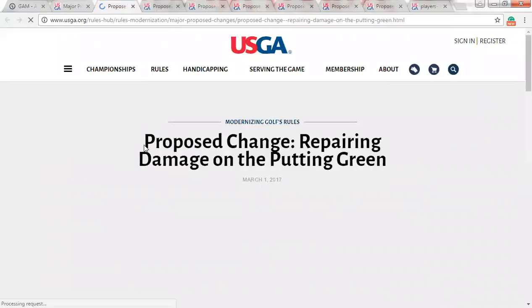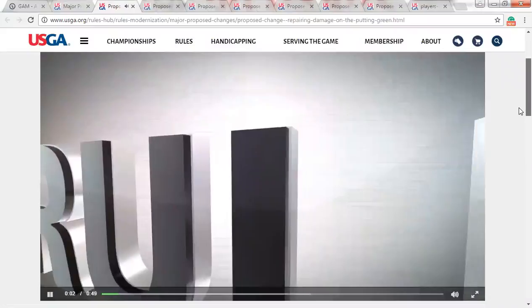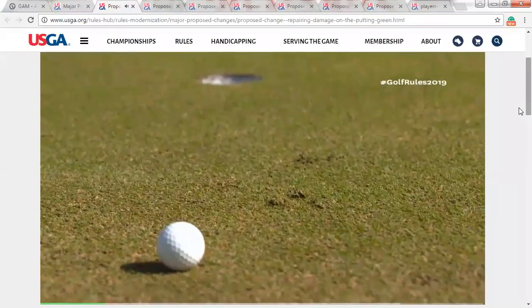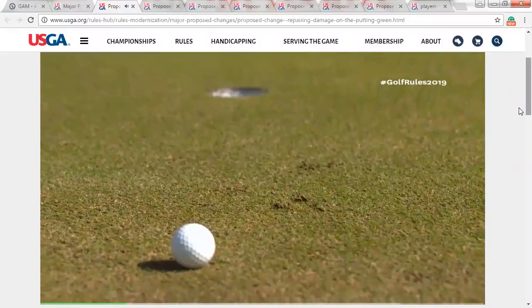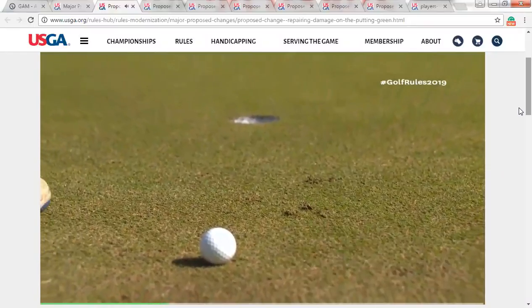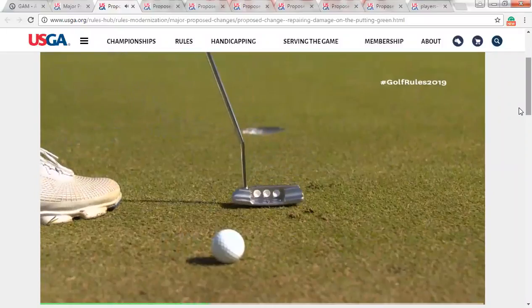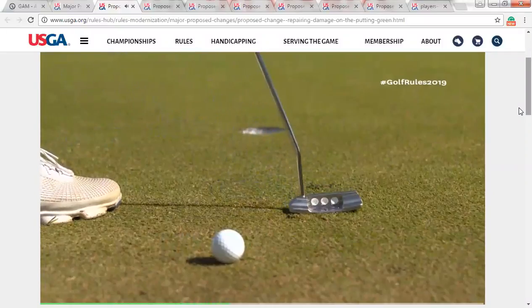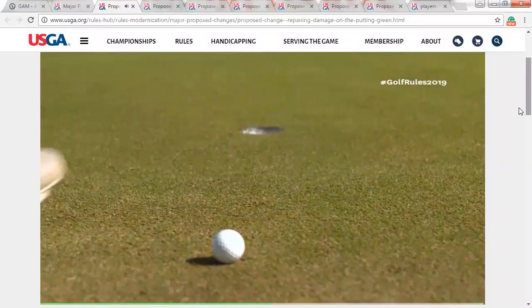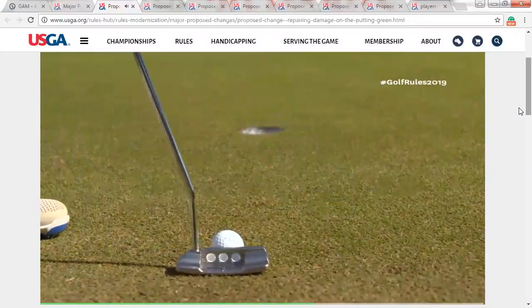All right, so this one's going to talk about the spike marks. But we can't fix divot marks. You see discussions with Phil and BJ Singer about the spike marks. Repair spike marks and any other damage caused by shoes. Repair animal damage. And repair damage caused by maintenance practices. The fixing and repair of the damage must be done promptly and must not improve your line of play beyond the repair of the damage.